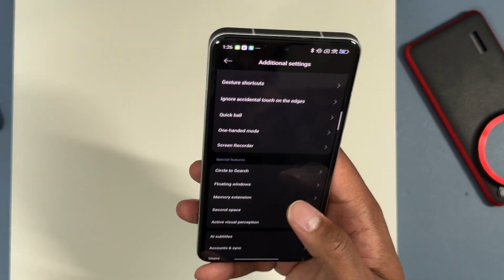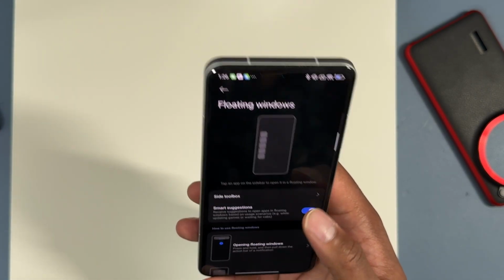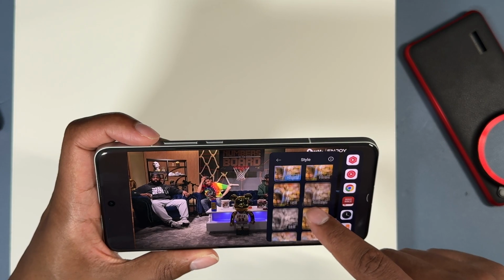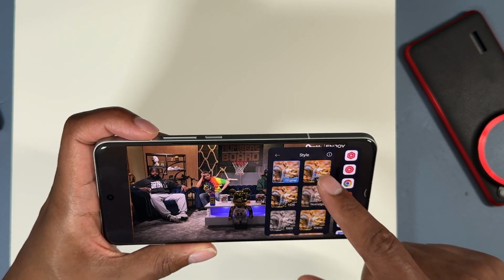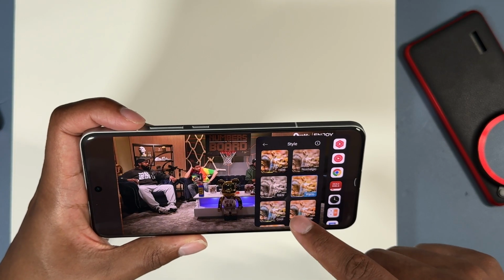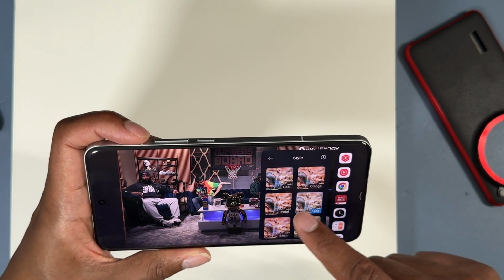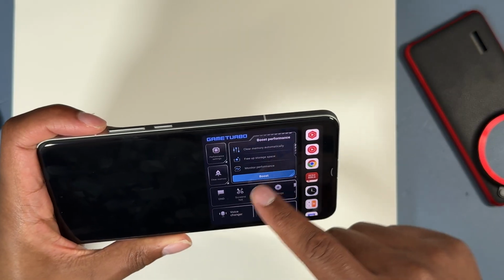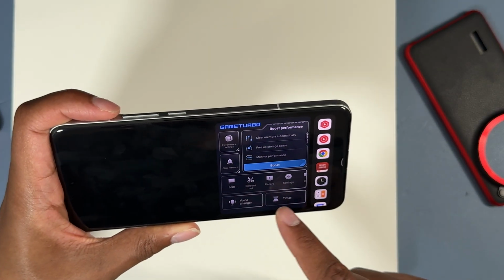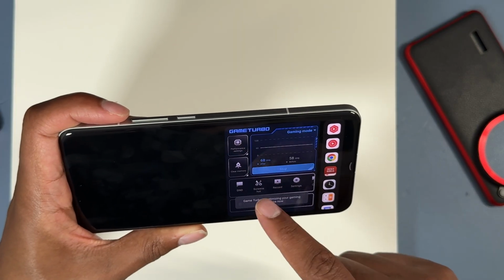You also have the sidebar that allows you to quickly open floating windows, and depending on what apps you open the sidebar in, you get additional options. During video playback, the sidebar allows you to change the way your screen looks with different filters and color settings. You can also adjust your audio settings and more. And when you're gaming, you have many options to alter your experience to your liking. Overall, the sidebar is not something that we haven't seen before, but it is a nice addition to the software.